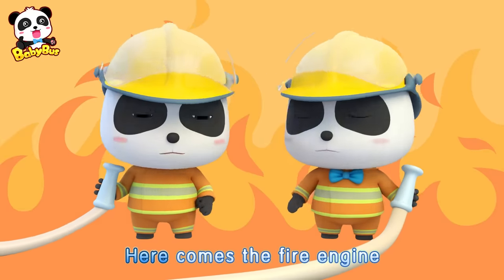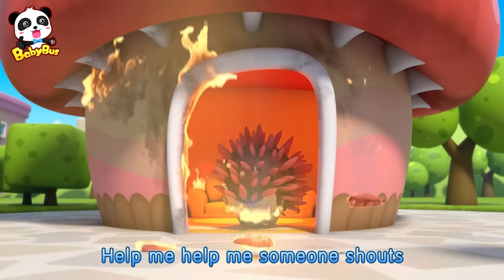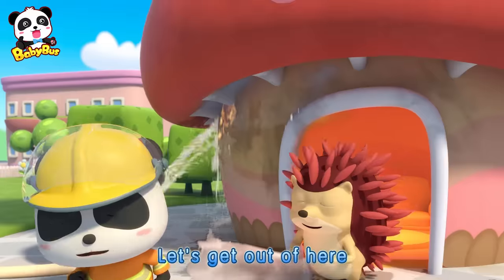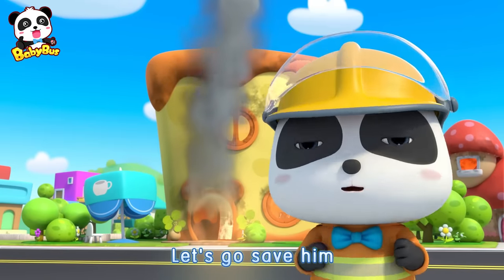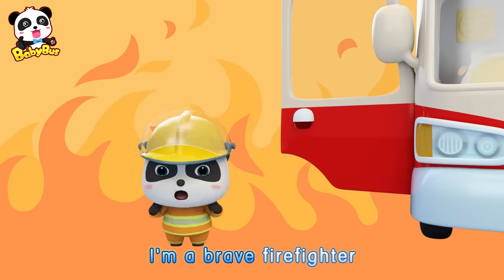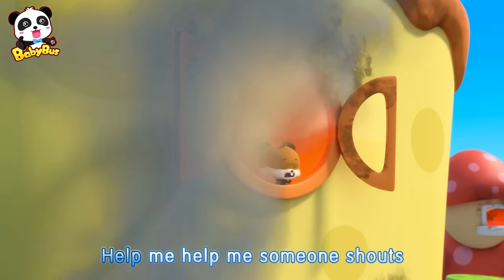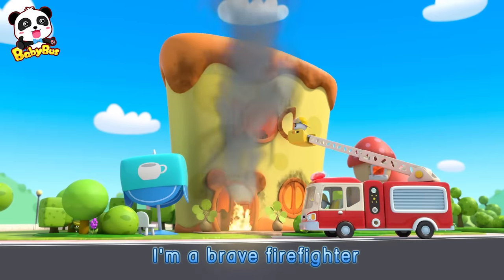Fire engine, help me. Whose house is on fire? Yes, it's Whisker's house! Let's go save him! Fire, fire, someone shouts. I'm a brave firefighter, getting on the aerial ladder. Here comes the fire engine. Help me, someone shouts. I'm a brave firefighter.